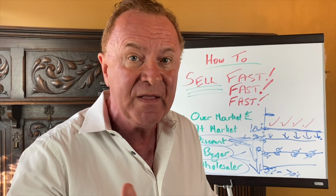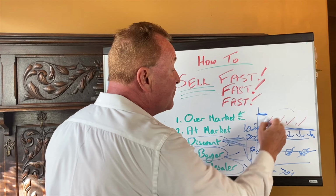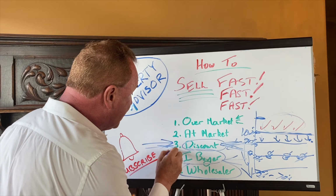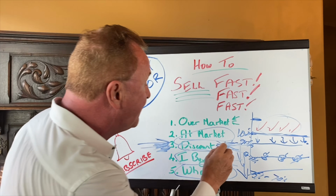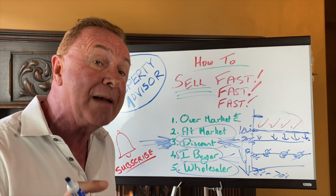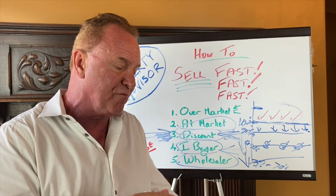Where's the sweet spot? The sweet spot is right here. You see this? Obviously, if you have the money to trick out your home, everybody wants to be here. But if you need to sell your home right away, this is the sweet spot. Get a really good valuation of what at market is and drop down maybe $10,000, $15,000 below at market. Or I should say in a percentile, maybe 5%, and you are going to sell that home fast.